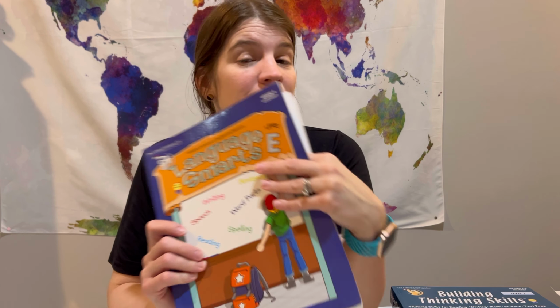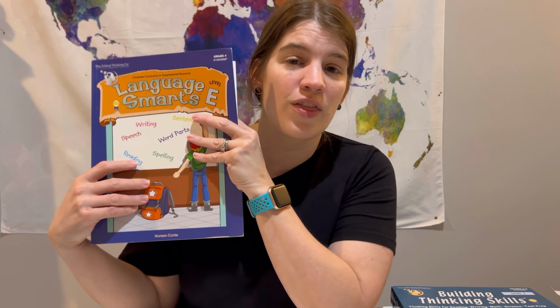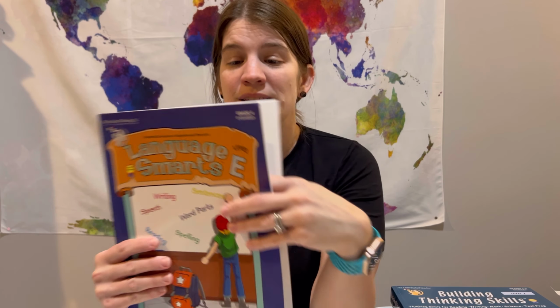Well, this Language Smarts actually has some pages in here for Editor-in-Chief. So I was excited to see that I don't have to go purchase it separately, but I could if I wanted to. There's also some spelling practice in here, and she is not a great speller, so I think that this will be good. Honestly, we might end up using this more for some of the writing than the other curriculum. I'm going to wait and see how she likes this book over some of the other things that we have. But for now, I'm going to show you the other things too.